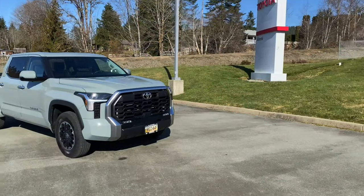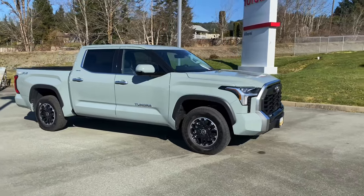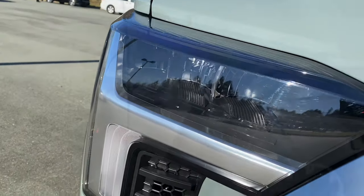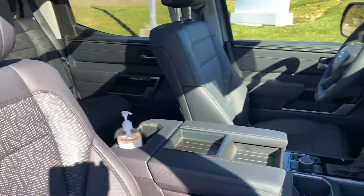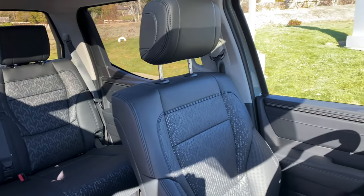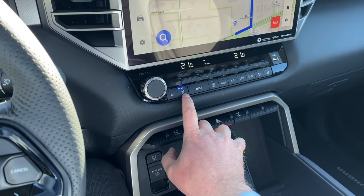The 22 Tundra exudes a strong muscular stance with its bold styling, sharp body lines, and an increased ground clearance. The Limited TRD Off-Road has a large mixed satin chrome and gray painted front grille, 5-beam LED headlamps, and 18-inch alloy TRD Off-Road wheels. The new spacious interior is both comfortable and sophisticated. The 22 Tundra Limited TRD Off-Road features a black and gray interior with soft text trim seats that are both heated and ventilated in the front with improved heating and cooling times.